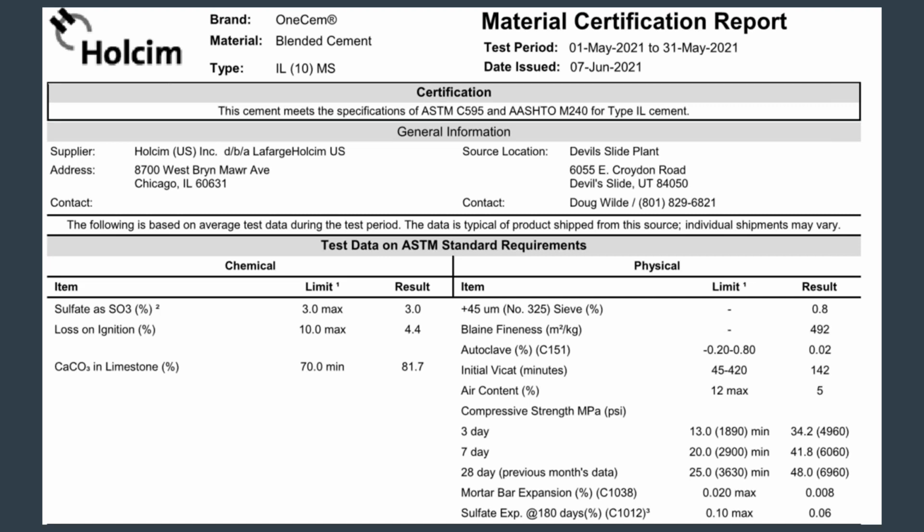It's similar to the other C150, but this one is required not just by prescriptive chemical composition, they're required to do an actual test. They do a sulfate expansion test, they make these bars per ASTM C1012, they expose them to a sulfate solution, and they monitor to see how much it expands over a certain amount of time. And to get moderate, you have to have 0.10 max. If it's less than 0.10 percent expansion after 180 days, it meets moderate sulfate exposure.